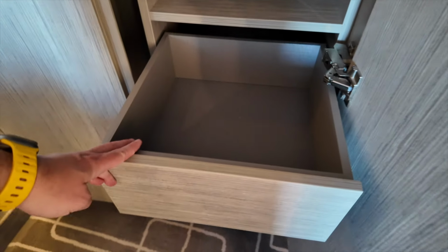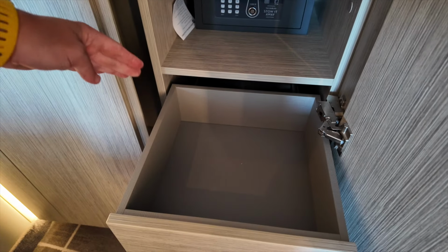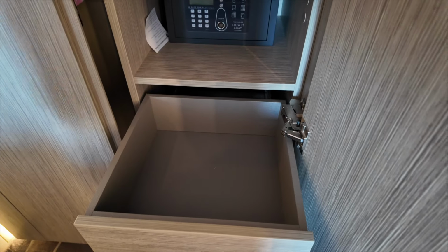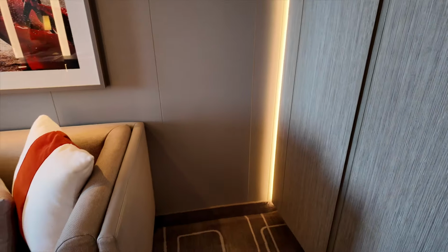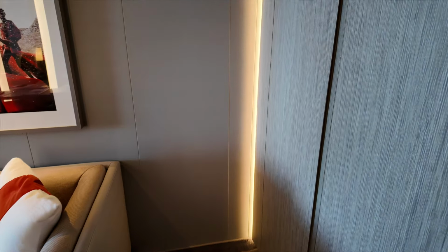Let's open one of them so you can see. That's about the size. I do enjoy and like the fact that they all come out all the way, so you don't need to look inside if you forgot anything in it. It's very convenient. They slide all the way out. So yeah, this is your closet, and there's some also extra space here between your couch and the closet space.